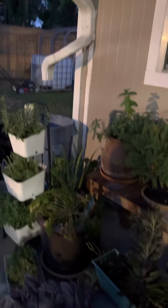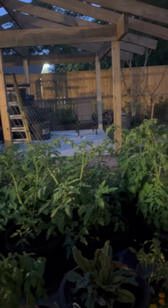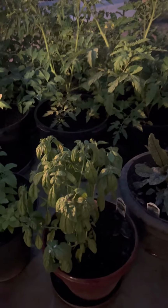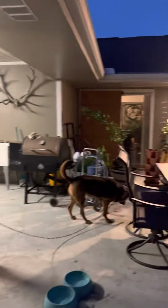So praise God. God has been blessing us with our abilities and just a green thumb, because y'all, two years ago or a year and a half ago, everything was dying. We didn't get a first harvest of tomatoes. I couldn't even grow basil. I mean, it was like nothing. But God has been blessing us and showing us how to do things and helping us along the way.